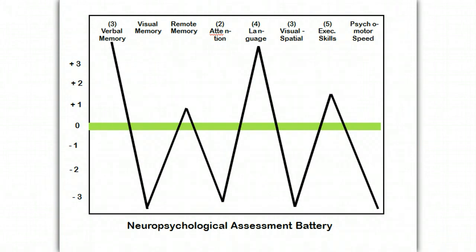As you can see here, 8 different functions were measured on this set of assessments. The numbers at the top, the 3 on verbal memory and the 2 on attention and the 4 on language, are simply indicators that on those particular skills, 3 different types of tests were used for each one, so that the battery administrator can be fairly certain of the score in each area.